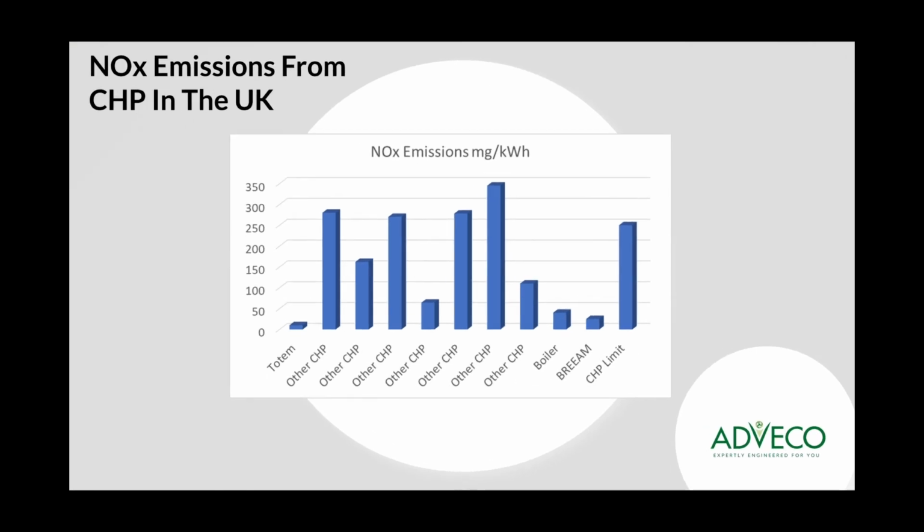And depending on when they were developed will have a lot to do with what their NOx emissions are, because as CHPs have been developed over the years, they've gotten cleaner and cleaner and cleaner. There's a bar chart showing various different CHP units. The totem there on the left-hand side has NOx emissions less than 10 milligrams per kilowatt hour. That's less than the condensing boiler, which is 35 or 40 milligrams per kilowatt hour, that it will offset. It's also less than the BREEAM limits. It's incredibly clean, so it actually has a positive impact on local air quality, not a negative one.